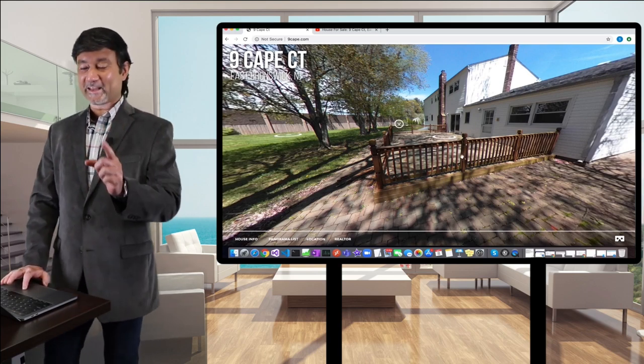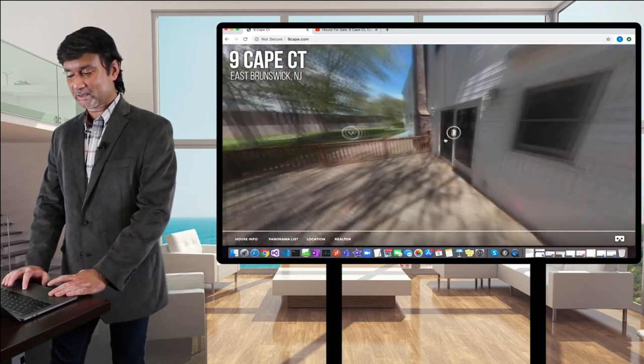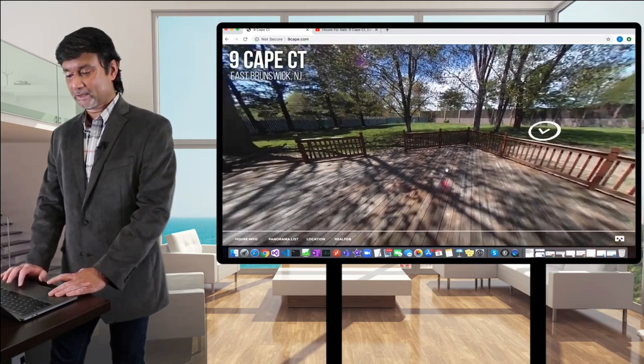And one of the things, let me share this one. Say, let's go to the porch. Okay, see how big this porch is. And okay, you can see this one.